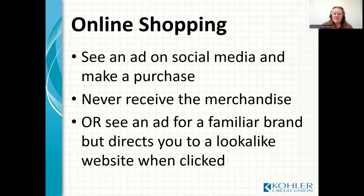Another option that scammers use a lot is recreating ads for familiar brands and then taking you to fake websites that recreate their actual website, using their logos and their products and getting you to put your information in there. They also use this to take your information and reuse it as well. So it's definitely something to be mindful of.